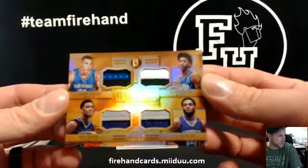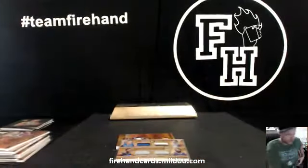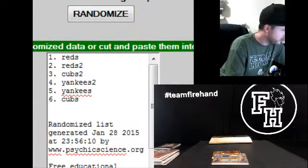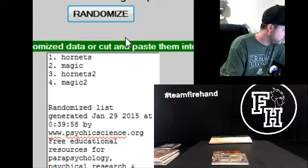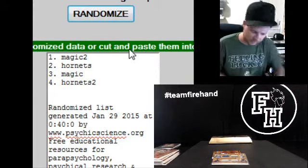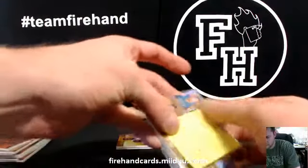Next, yeah, Magic and Hornets. So we'll go to the random on that one. Kobe 824 has got Magic. Bobcats is Big Cooch. Magic Hornets. One, two, 3. Going to the Magic. Kobe 824.